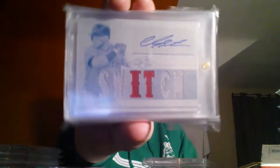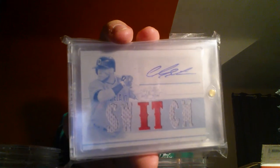Adding to the Carlos Santana one-of-one collection. Topps Triple Thread Switch. So, yeah. Christian. Chris. Your name is really hard. Chris Christian. Thank you. From the bottom of my heart.